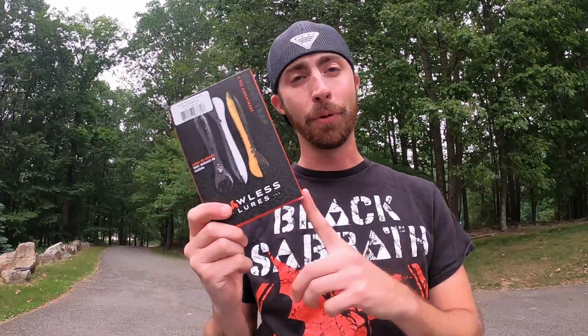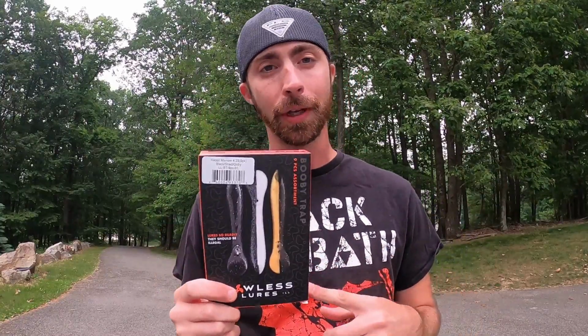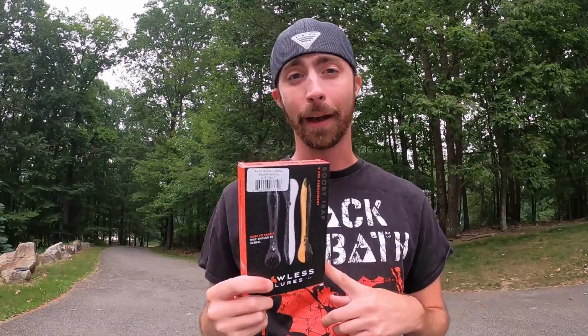And last but not least, what also caught me most of my fish for this particular day is the Booby Trap by none other than Lawless Lures. I was using the shad color and the black color.